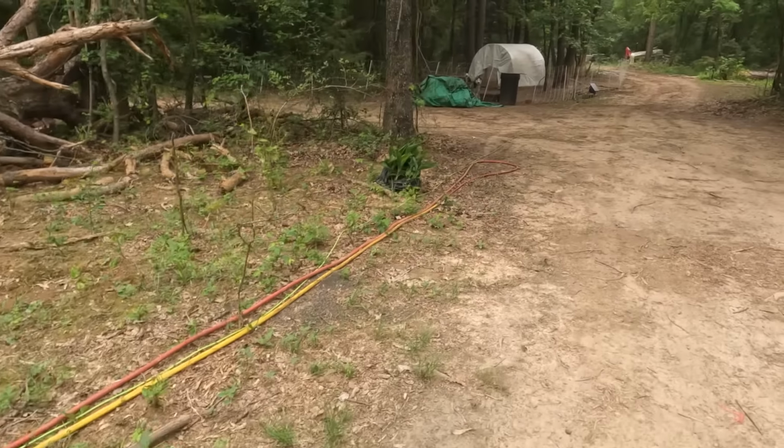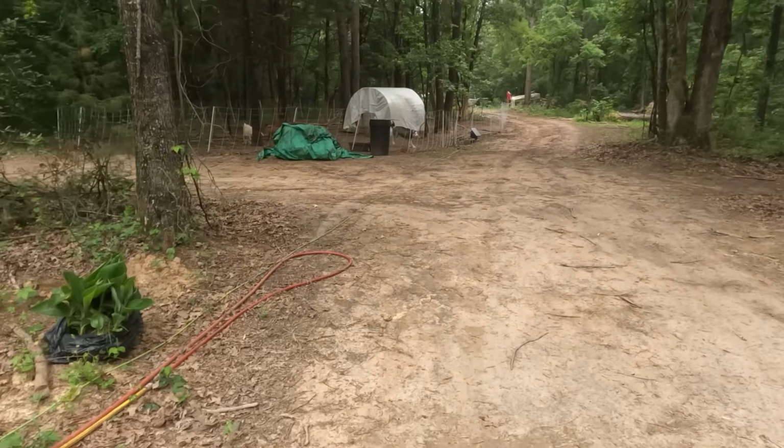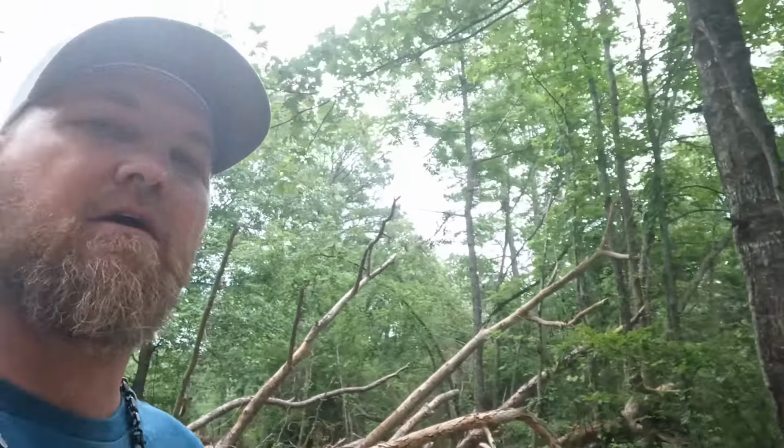Baby rabbits are getting big, guys. I'll show y'all them here in a minute. You ready to eat, girl? Eclipse is starting to shed. I gotta get the metal brush out and get her combed out. It's starting to heat up, so she's starting to lose that winter fur.